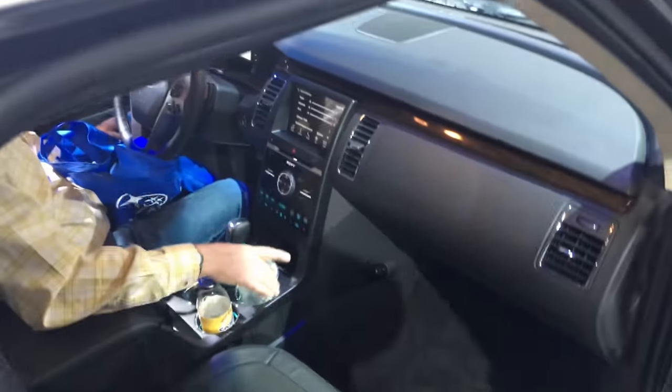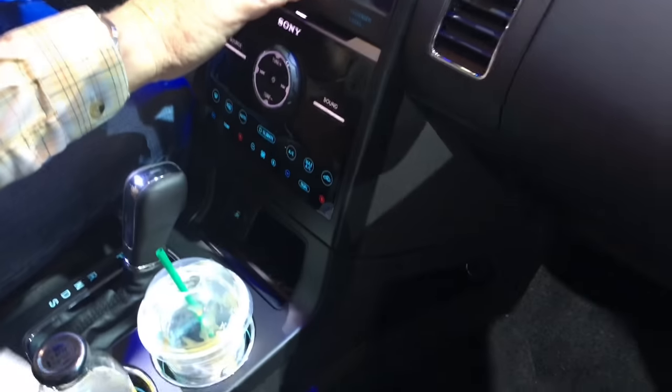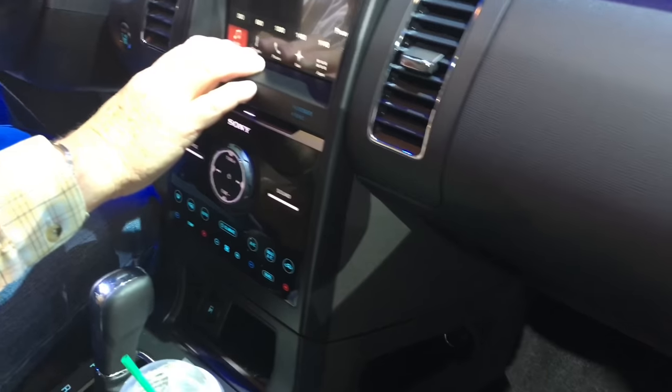And it's still got the Sony radio in there. I think that was it. I think it's a garbage can here. Yeah, it's comfortable.